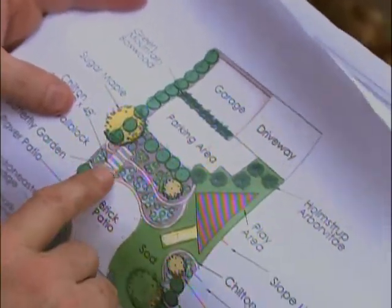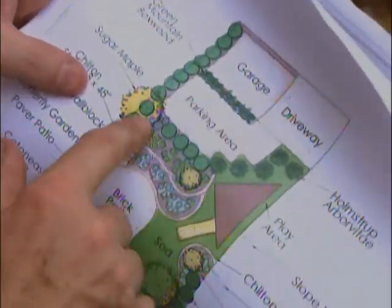Okay, so we've kind of gone back and forth. Everybody's on the same page now, except for some of the inevitable tweaking that will happen throughout the project. But here's what we've got in no particular order. So for that concrete pad along the garage, we're going to tear that out and put in a paver patio and surround it with a lot of wonderful plantings.